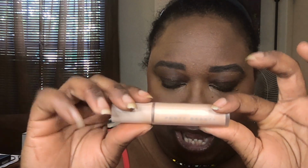Next, we're going to use a Fenty Pro Filter Visipink Amplifying Eye Primer.